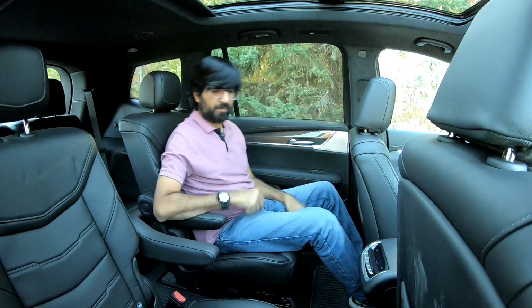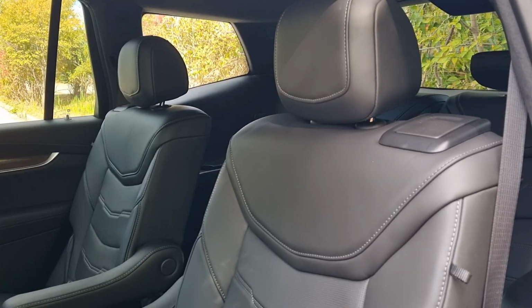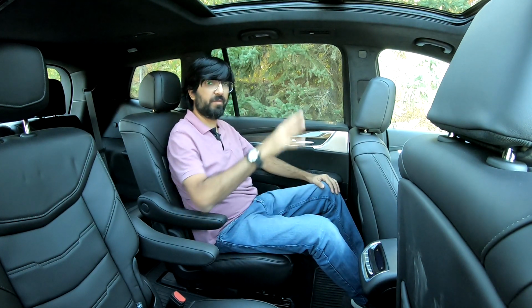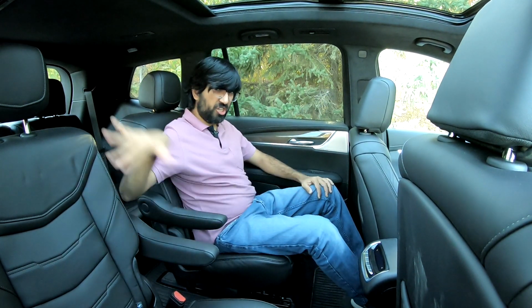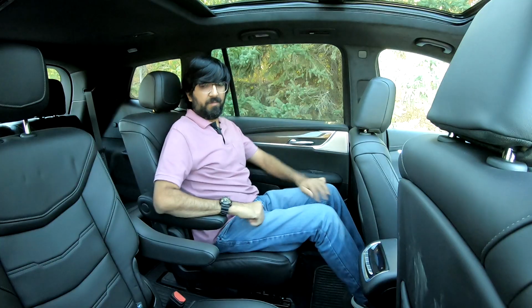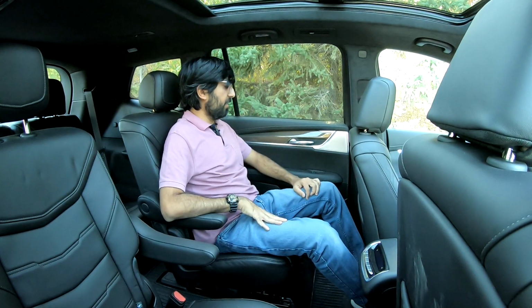There are rubber carpets provided, but let me come to the seats first. They are quite broad and they are comfortable. They offer the same comfort levels as the seats in the front too. They are more flattish seats, and they don't have much support on the side, and even at the bottom they are flatter seats that way.